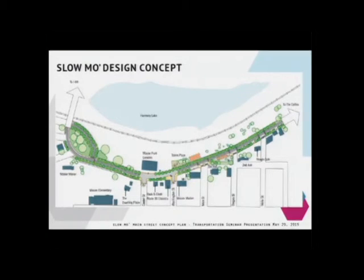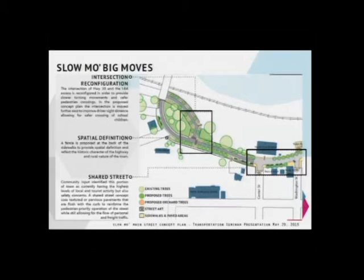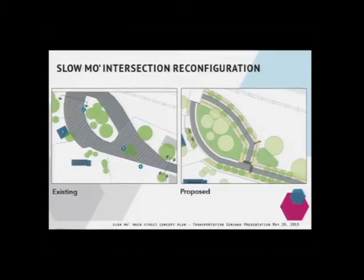And then I mentioned the parking access. But we had two big moves for this whole project, and that is an intersection reconfiguration and implementing a shared street concept. And so we can zoom into those, and I can show you those. So the existing configuration has zero pedestrian crossing, and allows for higher speed vehicular movement as they just veer off here.